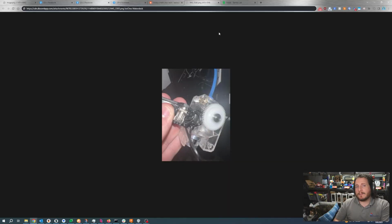But if you are getting TPU that tends to bunch up on your extruder like this, chances are your TPU might actually be wet. See, the problem is with TPU, it's not very easy to determine when it is wet or when it is dry, because it is always stringy. It is always becoming a problem. TPU just overall sucks to print.